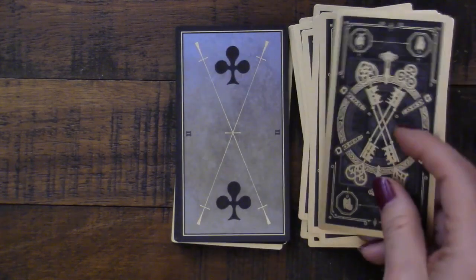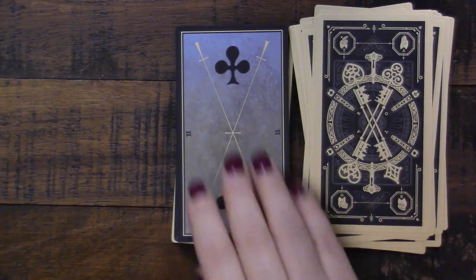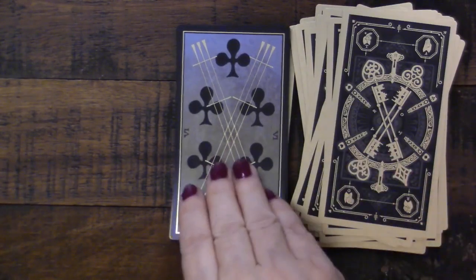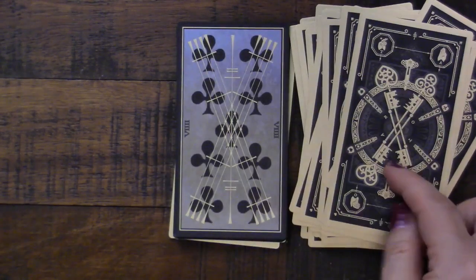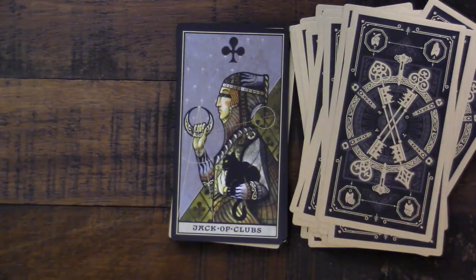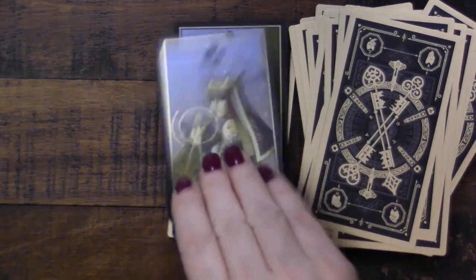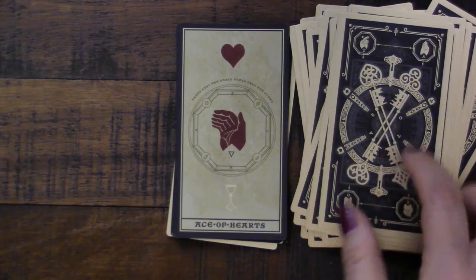Clubs. I love the straight batons, so it stands out immediately from the curved swords. The 2, the 3, the 4, 5, the 6, the 7, the 8, the 9, the 10, and then the gorgeous Jack of Clubs with the cat, the Knight of Clubs, the Queen of Clubs, and the King of Clubs. Love that little curved dagger there, though.